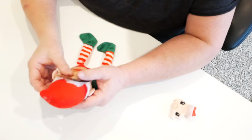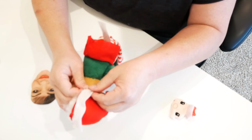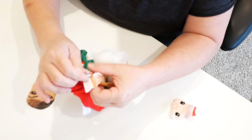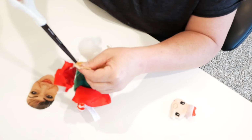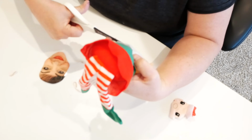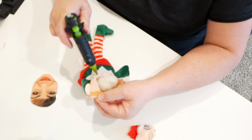I actually made one of these last year and I did it differently, but I think that this worked out well. So go ahead and remove your hat, use your scissors, a seam ripper, whatever. There's just a whole lot of stuffing in there for now. Now when you're cutting your face off, I can't believe I said that out loud. Make sure you leave a little fabric on both sides and keep your ears on for the elf. That way you're going to have a place to glue down the photo.